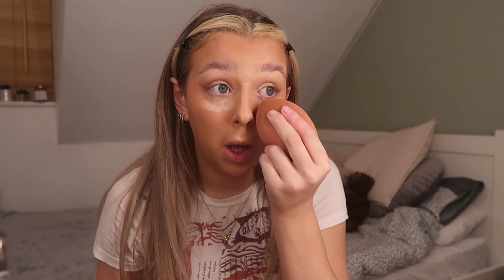I then put that concealer under my eyes, on any spots that I have, just dab it on. Don't like to use too much of this because, like I said at the start, it's really full coverage. But yeah, that's on. Blend in.